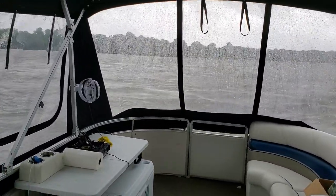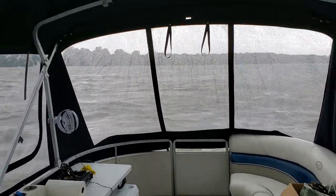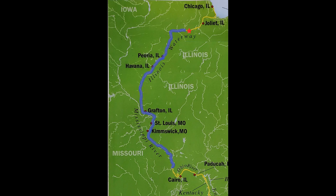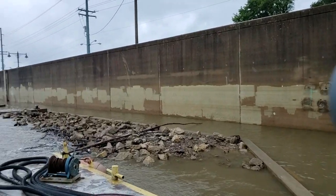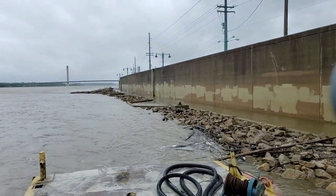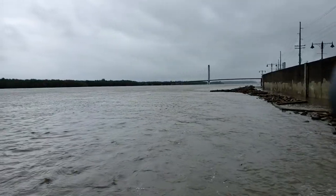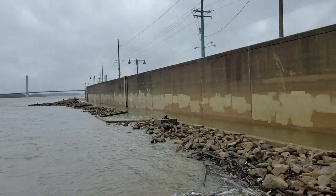Rain's gonna end soon, but the wind isn't, unfortunately. After battling the wind and the waves for a while, we arrived in Cape Girardeau. So we are here at the Kidd River Fuel Dock in Cape Girardeau, Missouri. Now, Cape Girardeau was actually behind this flood wall.